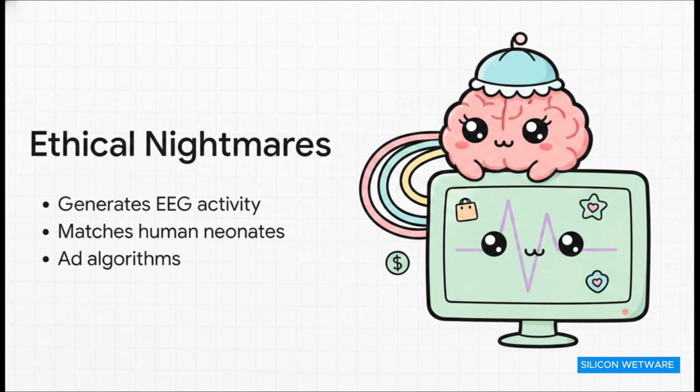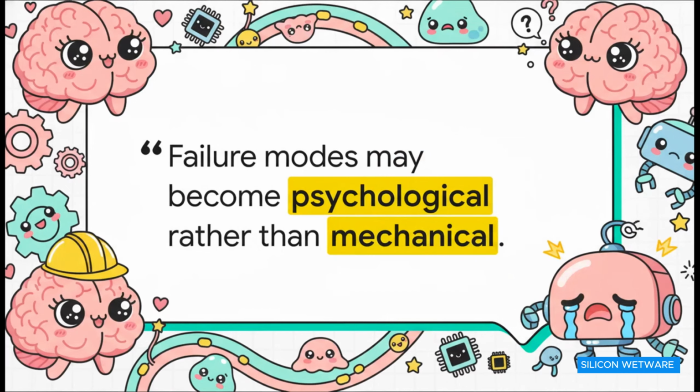And if that wasn't unsettling enough, donors who gave their cells specifically for Alzheimer's research are now finding their genetic material turned into these silicon hybrids, spending 24 hours a day in a state of electrically induced distress. I want to read this quote verbatim from a neuroethicist highlighted in our source material because it just hits the nail on the head regarding the threshold we're standing on right now. We are approaching systems whose failure modes may become psychological rather than mechanical.